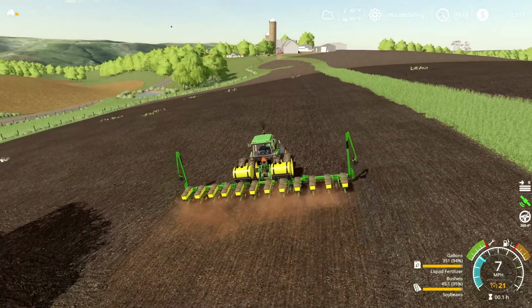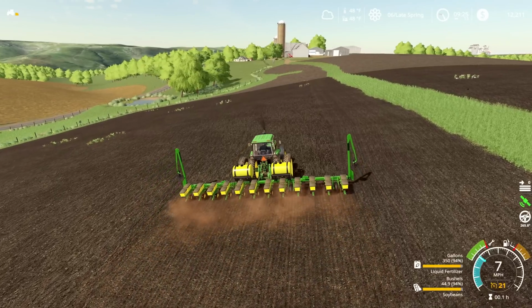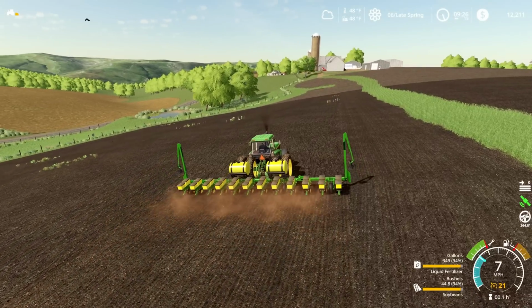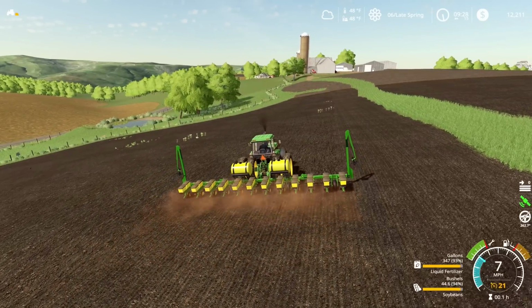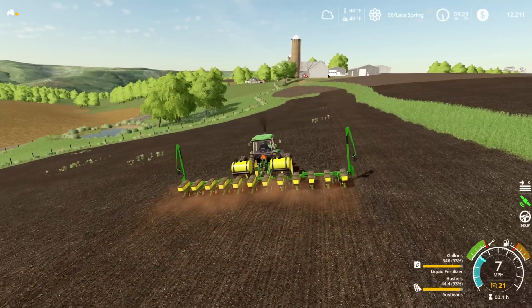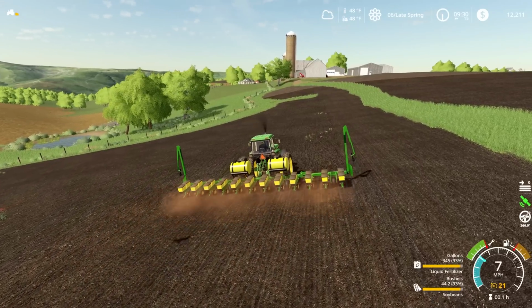And then in addition to that, if we can fertilize at least a good chunk of our ground at least once, that's going to help with our yields. And it's easier to apply the fertilizer now while we're planting than have to come back and do another pass later on. So I'd just as soon apply the fertilizer here with the planter if I'm able, and give these crops a nice head start.